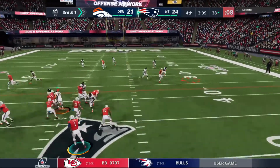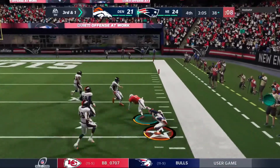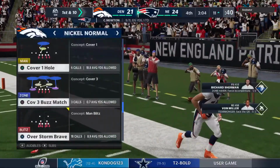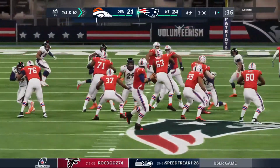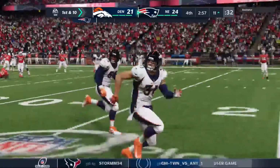Operating from the gun, Newton. And a quick throw here, that's complete. And he gets this one inside the 15, just a yard or 2 shy of the 10. Forget the run on 3rd and 1. They shock the D and rip off a pretty big play. 1-yard line.